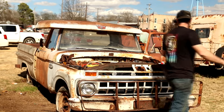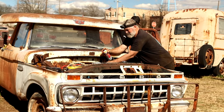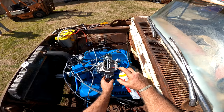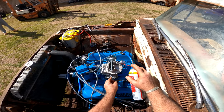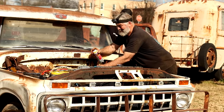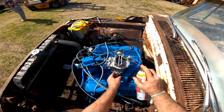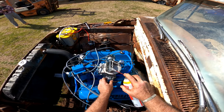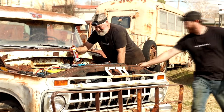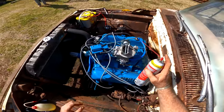Fuel in our. Yeah. I didn't really think, honestly, it would be this easy. I didn't think so either. Ready? Yep. I would say it ran for a second. Come on. I'm gonna get some more gas. Okay, maybe. Here we go.